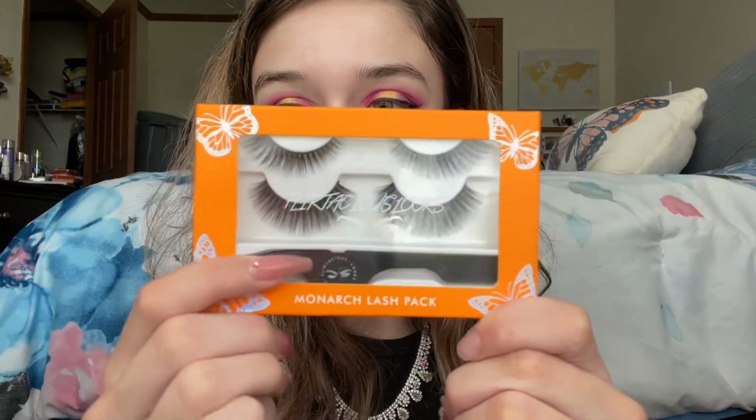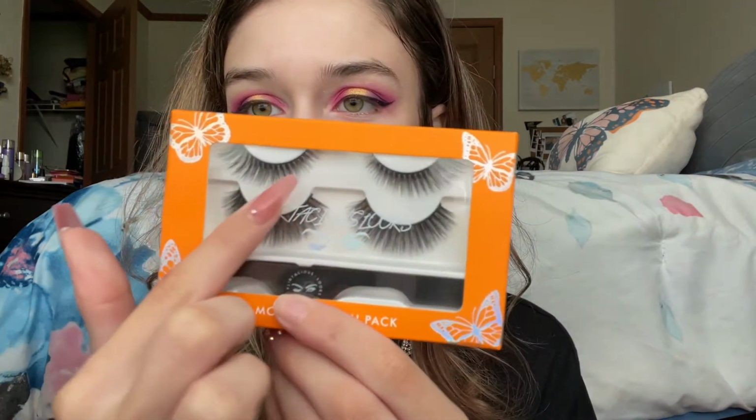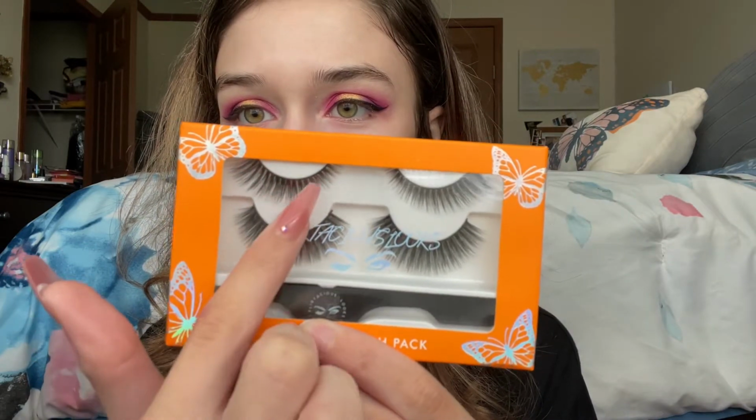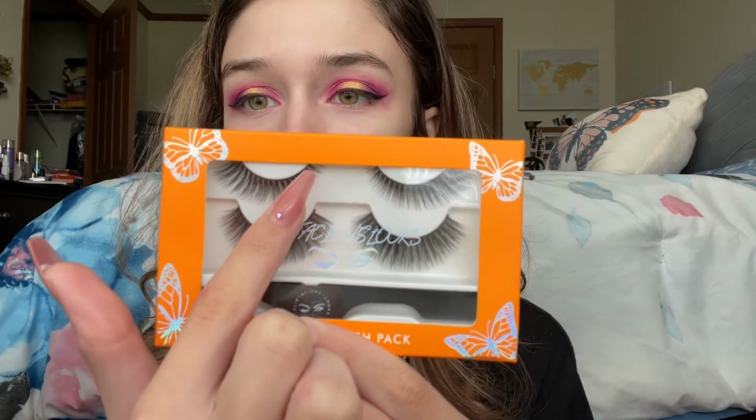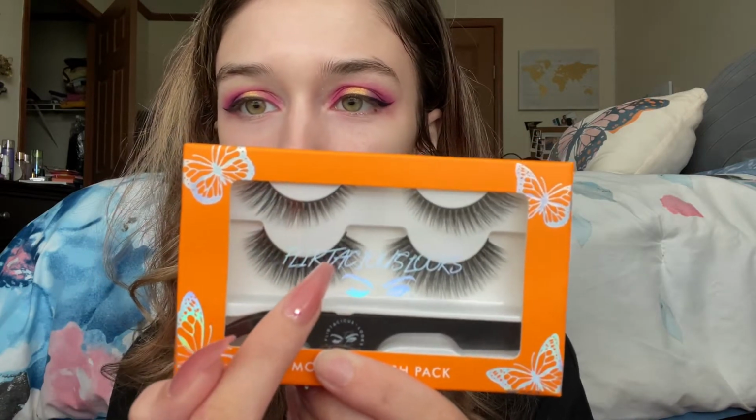Okay, before I get onto the rest of my face, I am going to be applying the false lashes. And oh my gosh, can we just talk about the packaging for these? This is so freaking cute. You know how much I love butterflies, and especially with my small business, this is the perfect packaging. They're called the Monarch Lash Pack. So I think I'm going to be trying the one at the top right here, because I really like how the lashes kind of get smaller towards the inner corner of your eyes. So I usually like the lashes like that. These ones are pretty too, but I usually have to cut those.